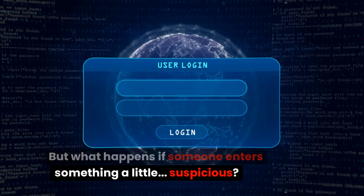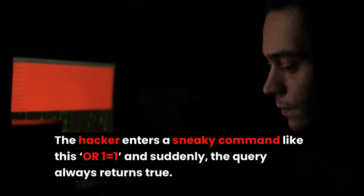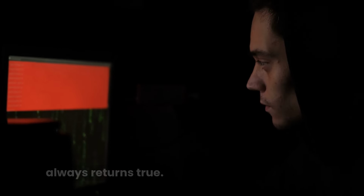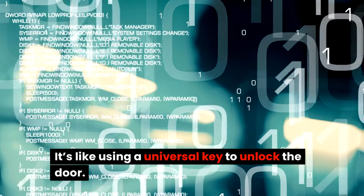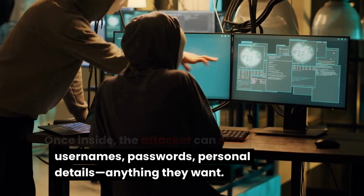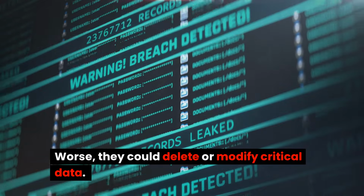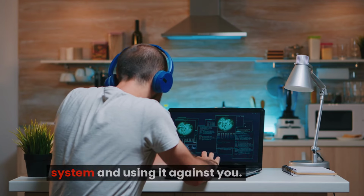But what happens if someone enters something a little suspicious? Boom! The hacker enters a sneaky command like this, OR 1=1, and suddenly the query always returns true. No matter what the password is, they get in. It's like using a universal key to unlock the door. Once inside, the attacker can steal usernames, passwords, personal details, anything they want. Worse, they could delete or modify critical data. Imagine someone hijacking your entire system and using it against you.